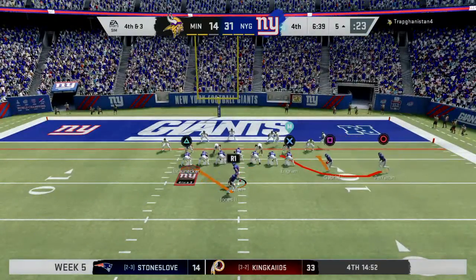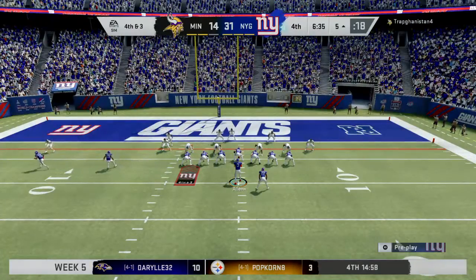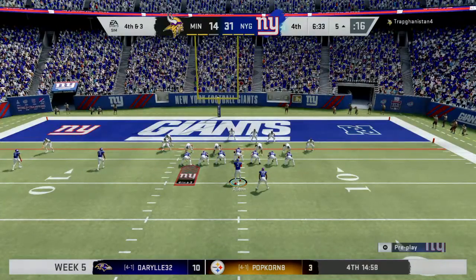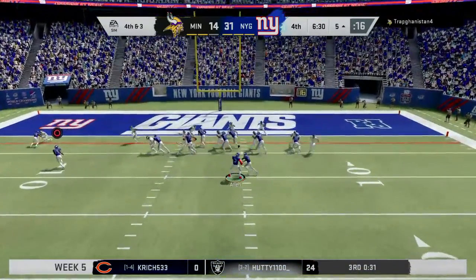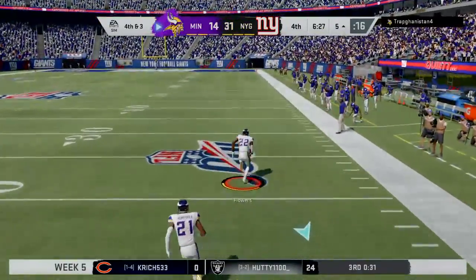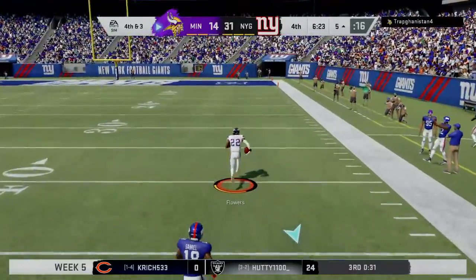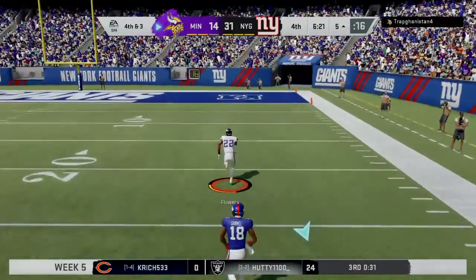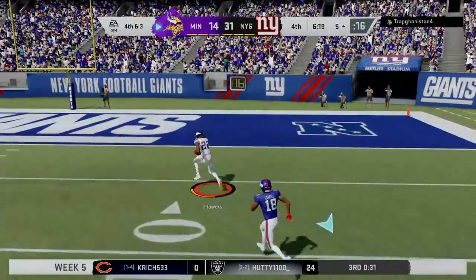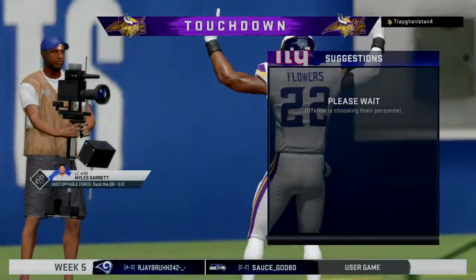He's crashing. He's checking crash. Looking for Perriman, and it's intercepted. Trey Flowers picks it. He's at the 50, the 40, the 20, 10. And he will take this one home. It's a touchdown.